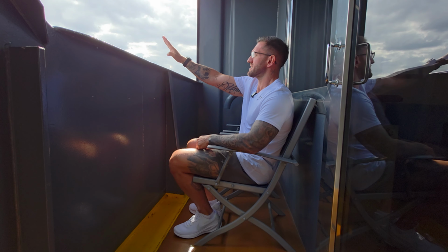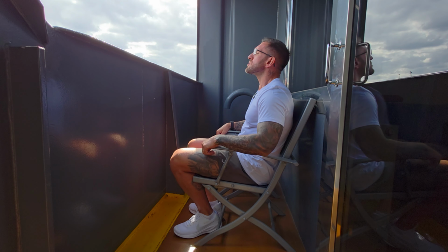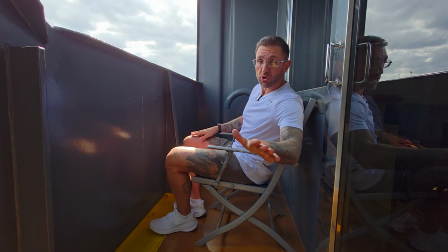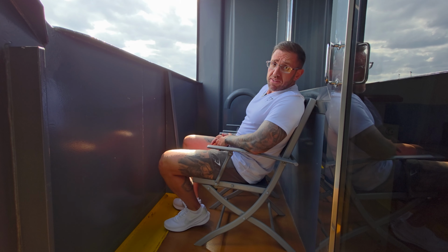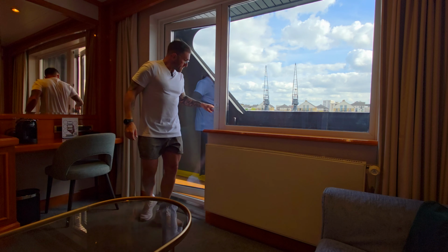So the only one problem with my balcony is this. It's quite high, so I'm having to really peer over to look around. But hey, I'm not complaining. This is my first super yacht experience. I'm not going to complain at all. Actually, I'm quite enjoying it. It's just a shame there's an empty seat here where the wife should be. Sorry, Natalia.